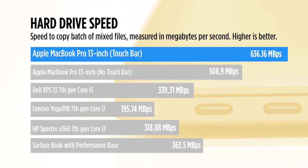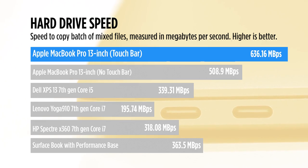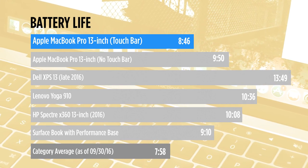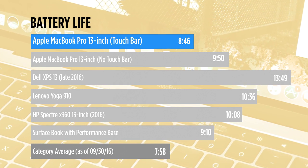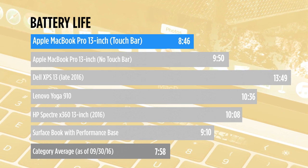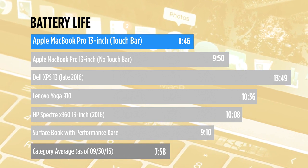Where the MacBook pulls ahead is its SSD. It turned in a blazing transfer rate, lapping the Windows field. This MacBook delivers pretty solid battery life, offering above average endurance for an ultra portable. But you are going to take a little bit of a hit versus the entry-level MacBook Pro because this has a faster processor and faster RAM.